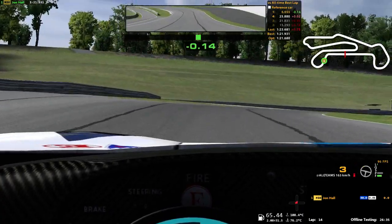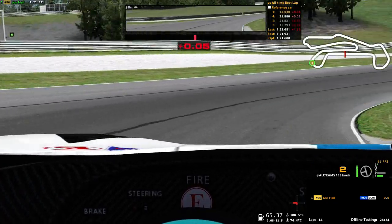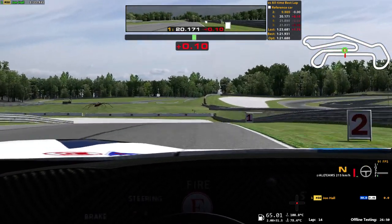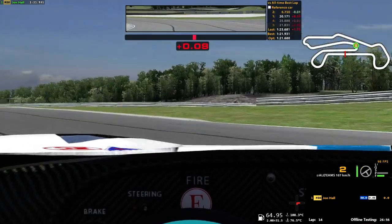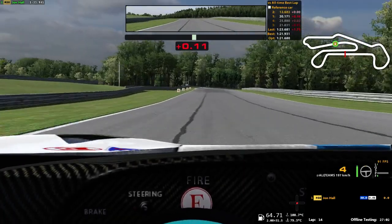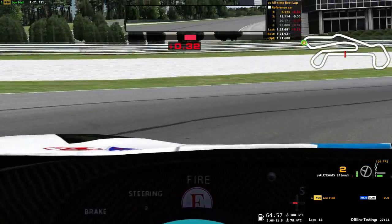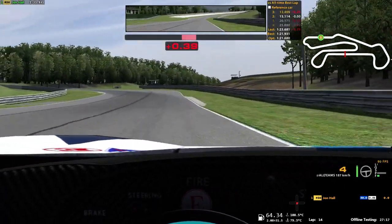Really is a fun track. It's a nice little roller coaster ride, a lot of elevation changes. Good camber in the corners. None of the corners really feel like a chore. They're all fun to go through. Even this section, I mean, it's completely different, but once you get it down, it's really not that bad.